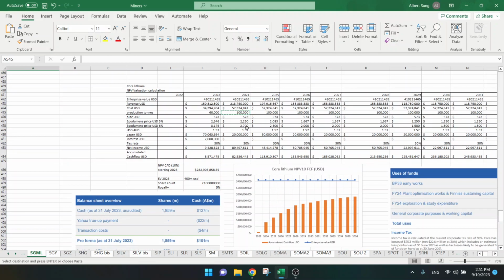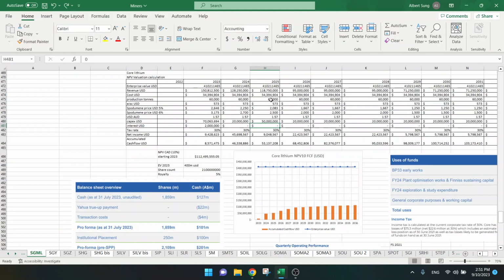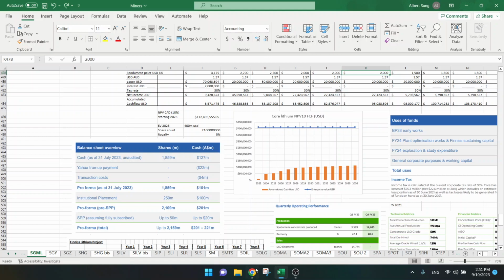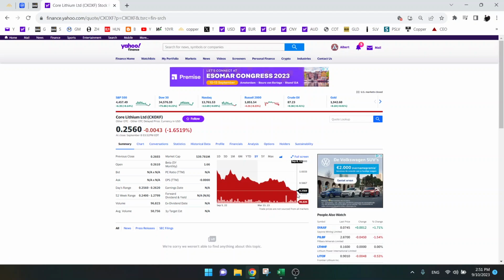So yeah, the trouble with this company is that they are not delivering on their feasibility study. If they do deliver, then this has upside. But yeah, you need to monitor this continuously to see if they can do it. So currently I am not interested, even if it is down 60%.